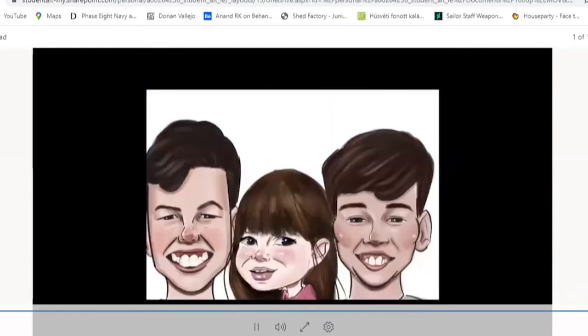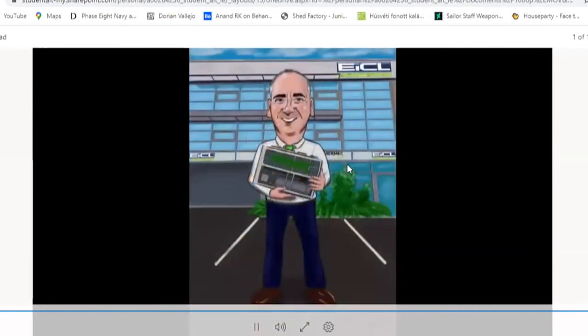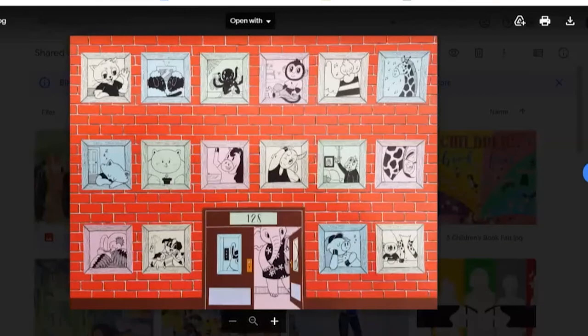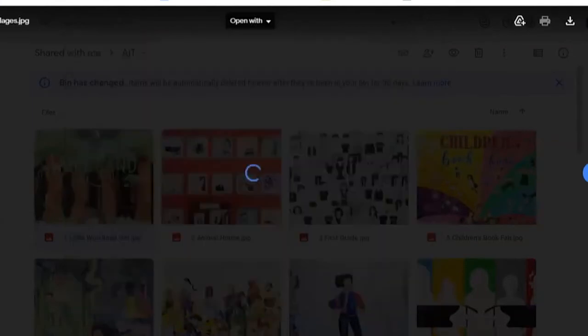Okay, I'm also gonna show you a different portfolio that is rather different in terms of style and in terms of presentation as well. So the student presented us with various illustrations. They work quite well. They're quite finished work.